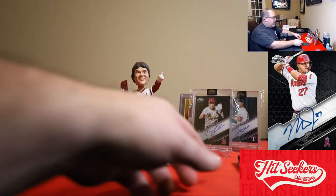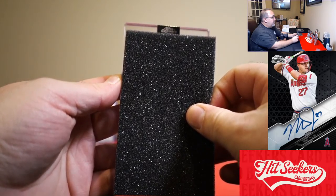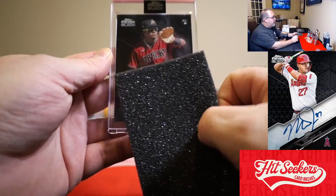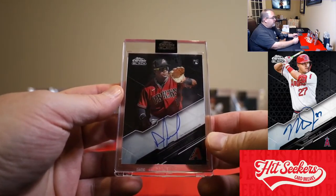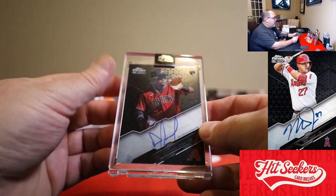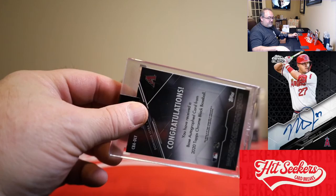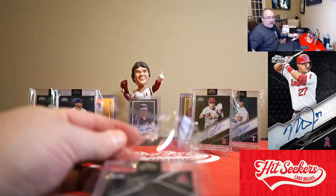Alrighty, here we go. Let's see what we can do here. Domingo Leyva, Diamondbacks, Tina Sharp, base auto. It's a nice looking card. Congratulations, Tina. I know it's not the card you're looking for, but we have one box left.